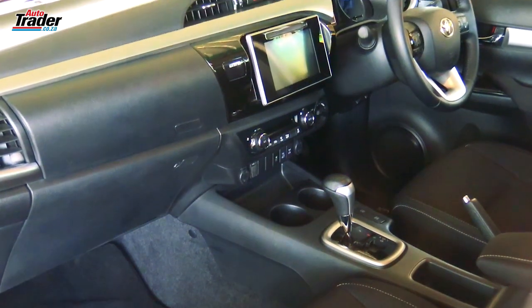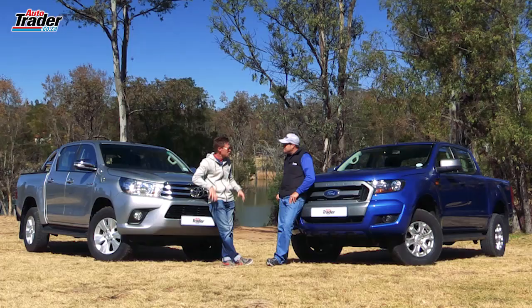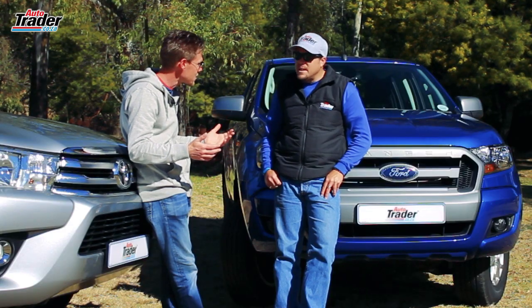It's pretty. It's a real radical departure for Toyota from the old Hilux, the previous generation, to this one. It is so much more luxurious, it's more spacious, it's more car-like. And I tell you what, it's quiet.